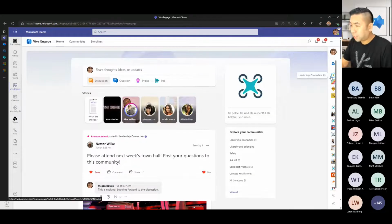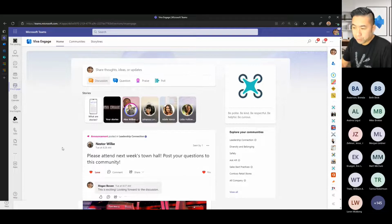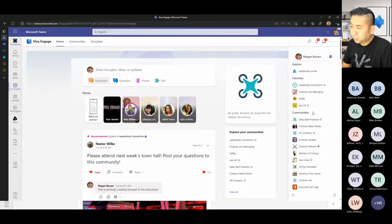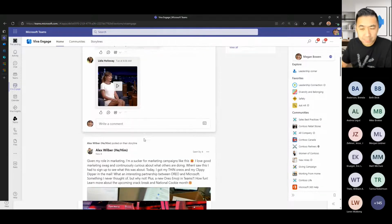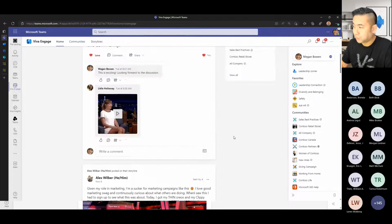I can still access all my communities. We moved the list of communities that used to exist here on the left rail over to the right rail to provide some other affordances for future navigation. But we also think that it helps provide a little bit more focus on the feed experience itself. In fact, these are contributions from your colleagues. These are contributions from people you work with.